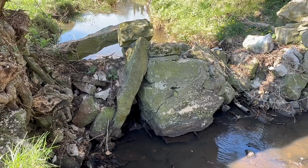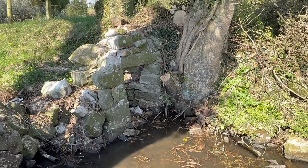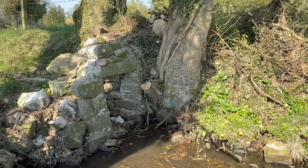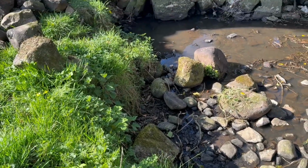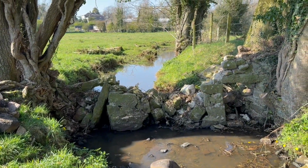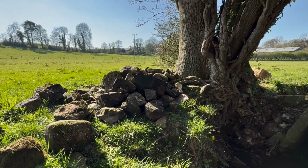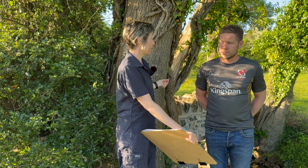So basically, you started using the photograph records that HED had taken previously before it had properly collapsed. Which was very important. So we were able to gauge what the structure looked like, and thankfully all the stonework was pretty much where it fell. So you were able to reuse the stonework. So the stones are more or less back in situ.